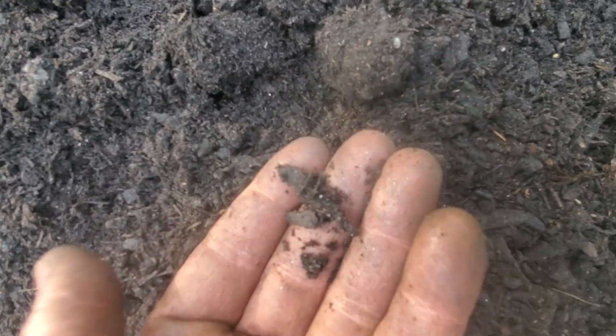So I'm looking at it here, and it looks the right color. It's nice and rich and black. But instead of peat moss, the organic matter, it looks like they used a really fine, almost mulch. I mean, it's really fine, but it's a lot of twigs and sticks and bits of wood, which is okay. I mean, look, you get what you pay for.